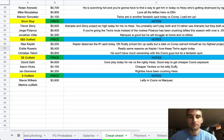And then mid-range outfield, David Dahl, 4,600. This is gonna be a core play for me today. Probably one of my favorite plays, just because of the price you get in Coors versus Hess, and it's a good way to get cheaper Coors exposure. So definitely like him a lot.